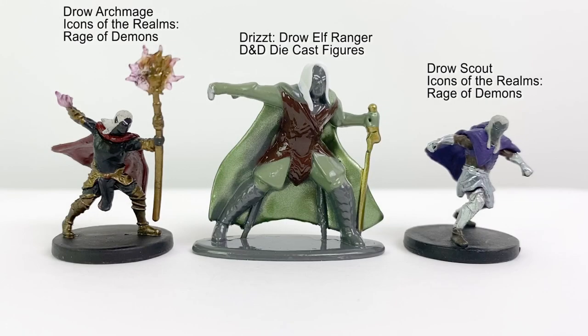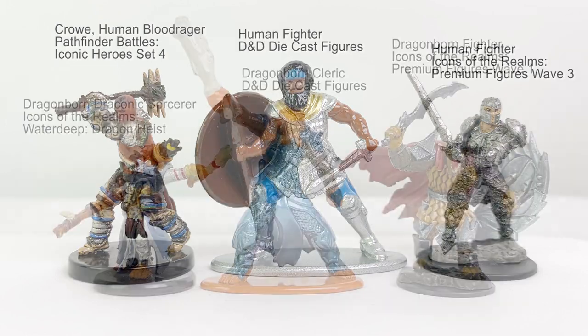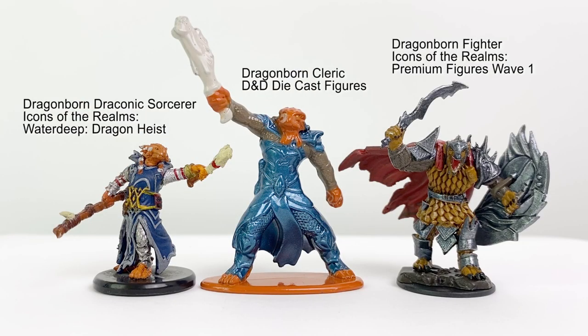Perhaps there's something to be said for having a heavy metal figure for a big bad such as a Mind Flayer. Now, one of the main questions I had was how these figures look next to most of our other minis, like the figures from Icons of the Realms and Pathfinder Battles from WizKids. As you can see, they're certainly at a bit of a larger scale. The bases of the Dragonborn, Drizzt, and the Human Fighter are almost 2 inches by 1 inch, actually, which could cause a little bit of confusion on your battle map.